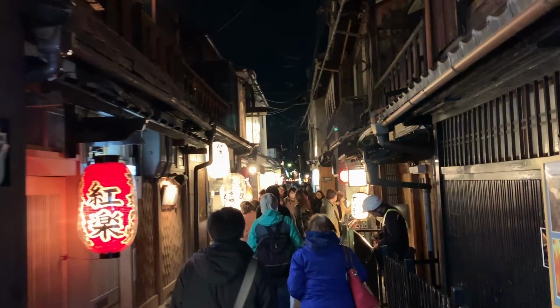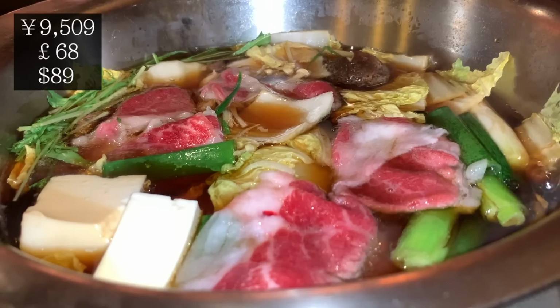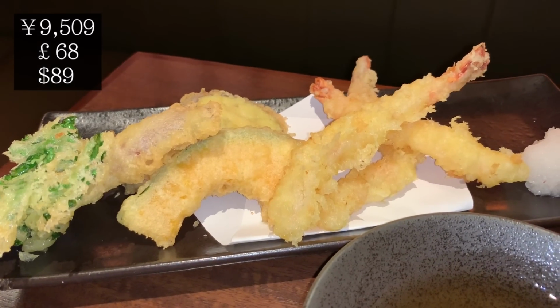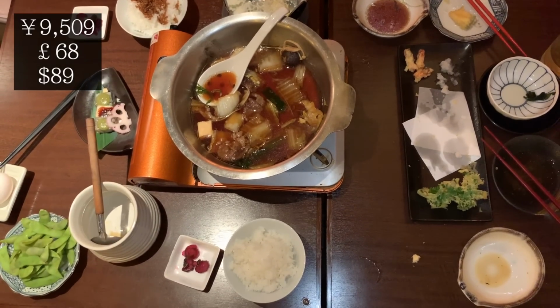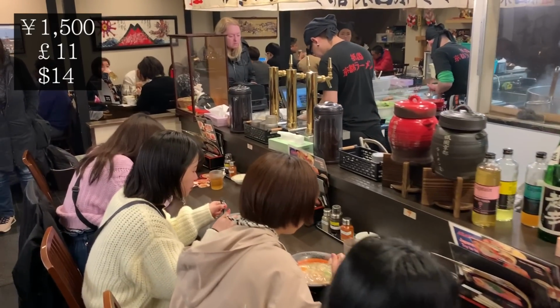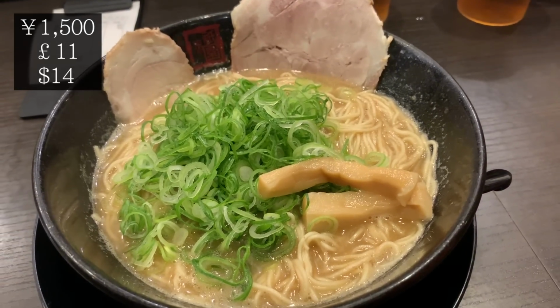Our most expensive meal was in Ponta-cho in Kyoto. Here we ordered a bunch of courses and side dishes as it was Chiaki's birthday, so it was also one of the occasions where we added alcohol. But the next night, for some comparison, we had a filling noodle meal at only 1,500 yen altogether.